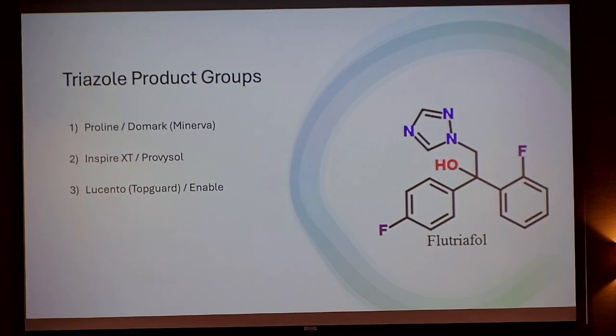Looking at our triazole or DMI product groups, Nate again already touched on this. We have our Proline and Minerva or Domark, Inspire XT or Provysol, and then we know that there's cross-resistance in these first two groups, right? And this third group here with Lucento, Topguard, or Enable, as Mike pointed out, we don't know, right? There hasn't been a lot of resistance testing done with these products. However, in looking at historical data and some conversations with Nate, it looks like we have some similar resistance for Enable with the Proline Domark group.